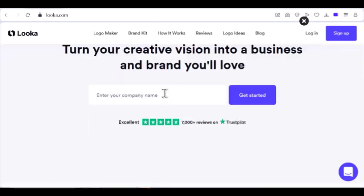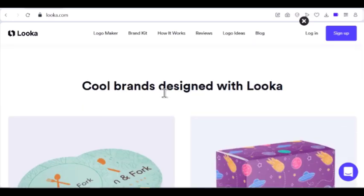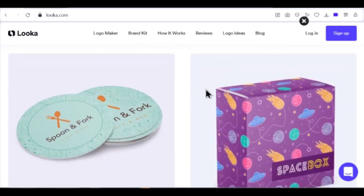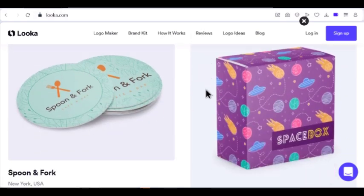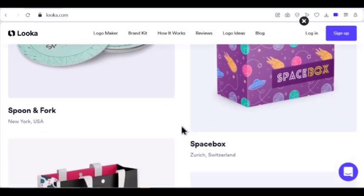When it comes to the pricing model, you see, while you can generate logos for free, you need to pay to download high resolution files or access the full brand kit features. You need to pay. So the pricing structure, particularly for subscriptions, might be more than some of us anticipate after trying the free generation tool.